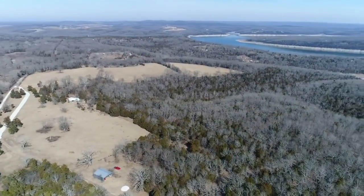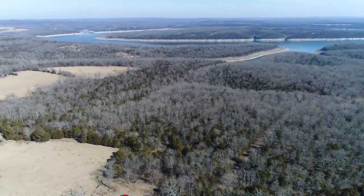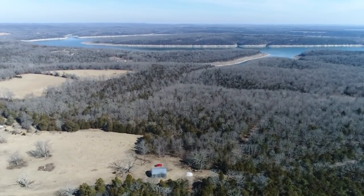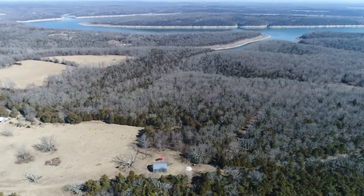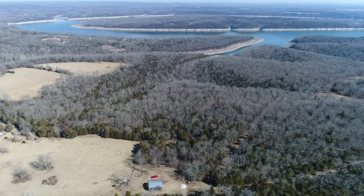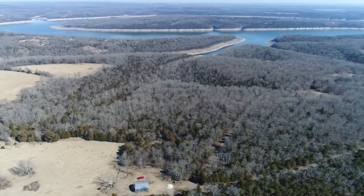Okay, so as we pan toward the east, this property goes back to the east and does have direct frontage on the Corps of Engineer take line at Bull Shoals Lake. So you do have access to all that Corps land, including the lake itself. Okay, it's a pretty good shot right there. You can see the meadow where the truck is, and 95% of the property is timber, with just a little section of meadow right there. Pretty cool. And I think in a moment we're gonna go way down and fly over the property.